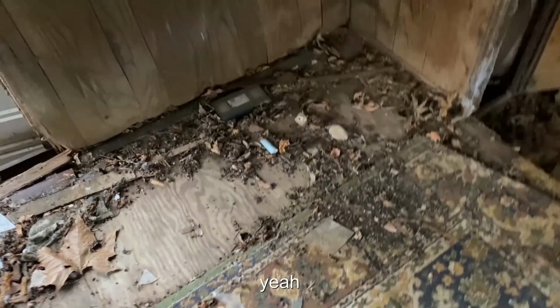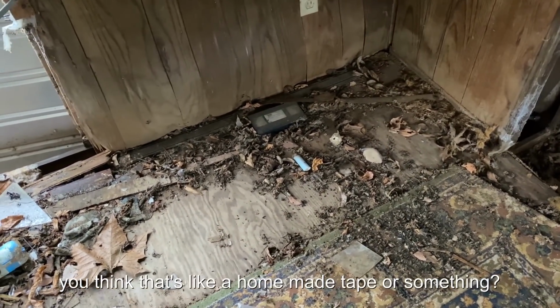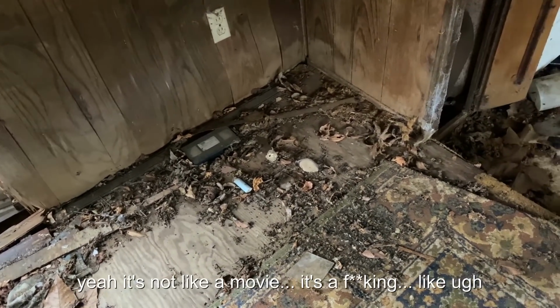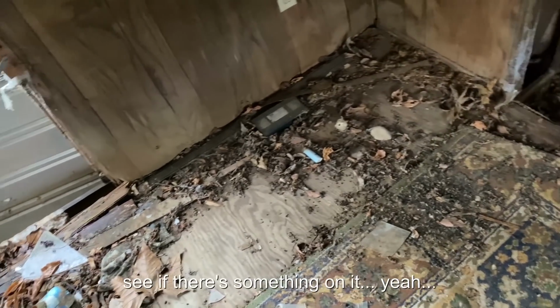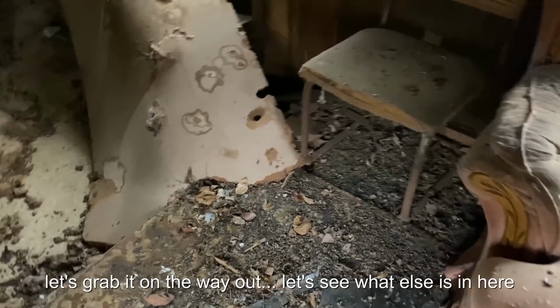You see that tape? Yeah. I wonder what the f***. You think that's like a homemade tape or something? Yeah, it looks like it. It's not like a movie. It's like a VHS, a blank, recorded tape. We should probably take that when we go. Yeah, see if we can get something on it. See if there's something on it. Might as well. Let's grab it on the way out. See what else is in there.